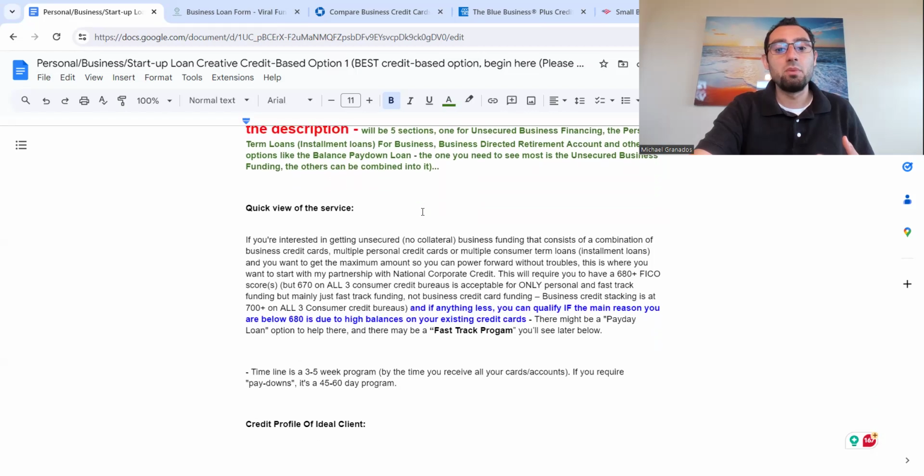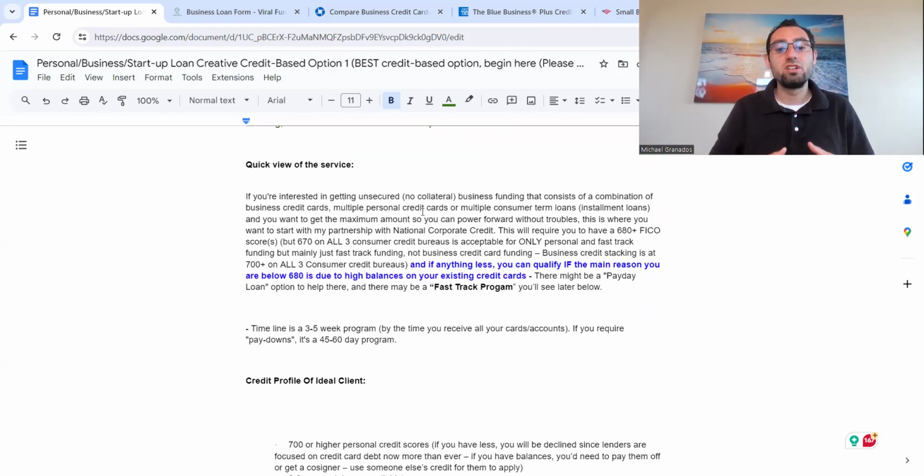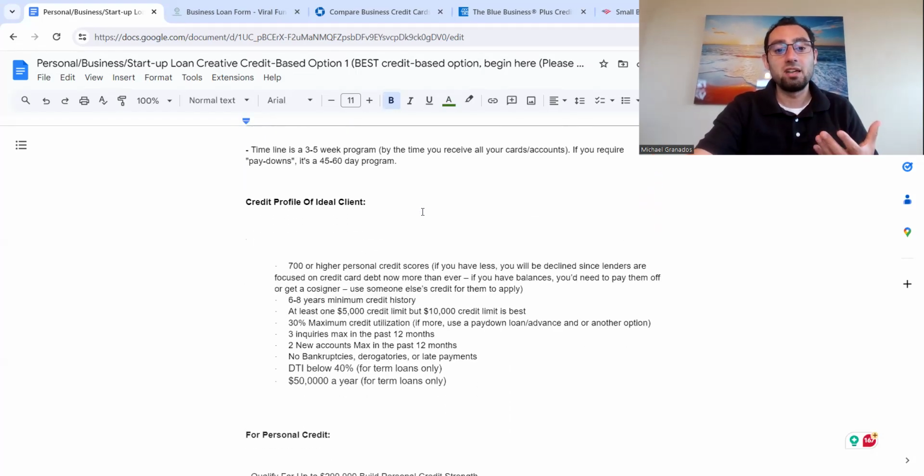I won't go through it all right there, but here's a quick view of the service. If you're interested in getting unsecured, no collateral business funding, that consists of a combination of business credit cards, multiple personal credit cards, if possible, at 0%, or multiple consumer term loans, known as installment loans, one after the next, or get one now and later on if you needed another one, there's that. And you want to get the maximum amount so you can power forward without the troubles. This is where you want to start with my partnership, and we'll learn more about that here.